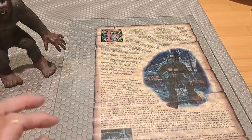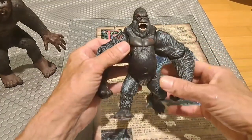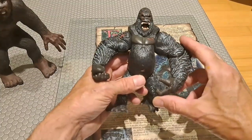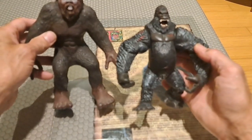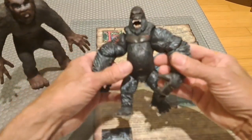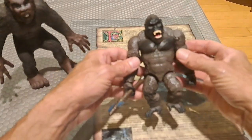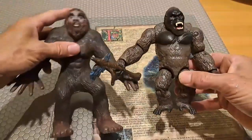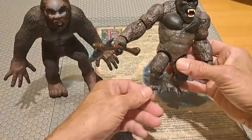So there's different interpretations of what a gorilla could look like. Here's a 1995 King Kong looking gorilla, and you could see that some of the proportions are similar to the Bigfoot, but not quite there. And then moving along to some of the more recent King Kong versions, you have King Kong versus Godzilla. You have that version, and even the coloring is similar, certainly, and the proportion. But the feet are very different.